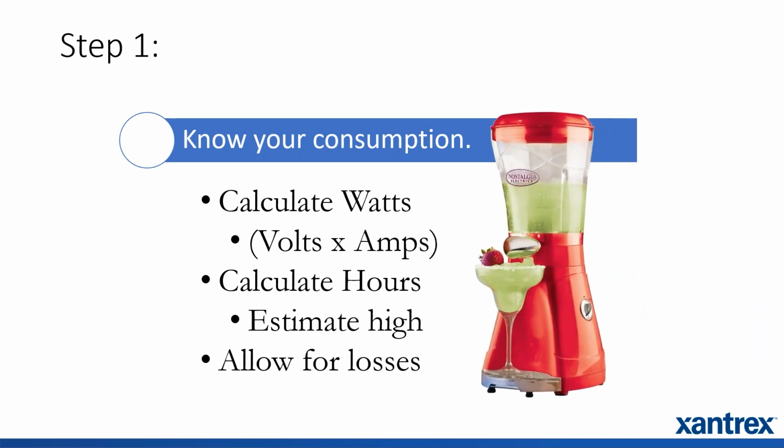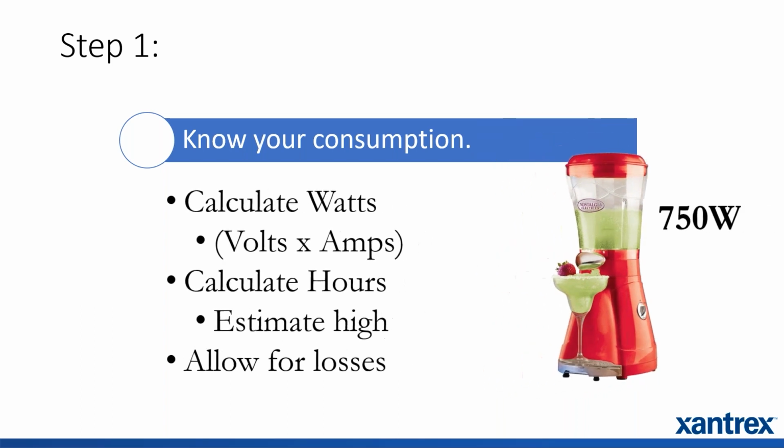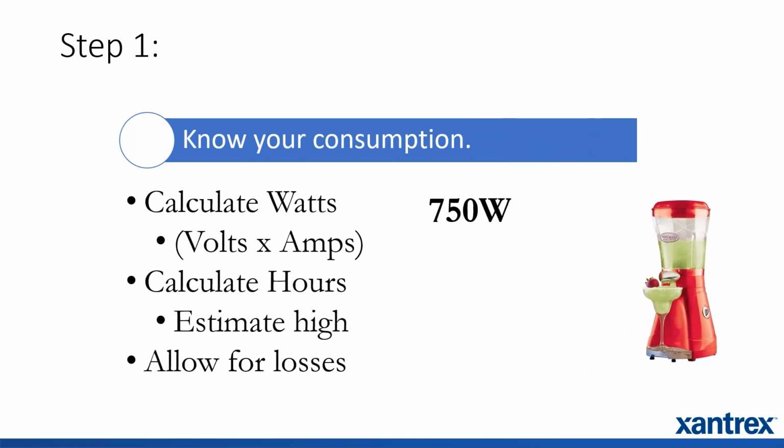So let's look at our blender. This is our blender. We need our blender. This is an important part of our experience. So what's the wattage of the blender? Well, if we look at the case of the blender, we can see that its draw is 750 watts. So that's our load that we're going to be trying to feed. The next thing we need to do is calculate how many hours we're going to be using our blender to make our margaritas. Let's say we typically make 3 drinks. It takes about 5 minutes for each one. So when you calculate that, it's 3 times 5, 15 minutes, or a quarter of an hour at 750 watts. That calculates out to about 560 watt hours. So that's how much energy we need to get.